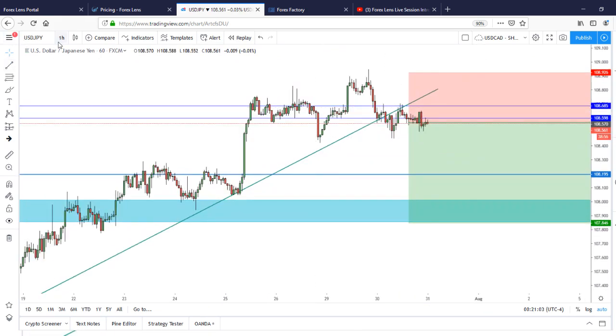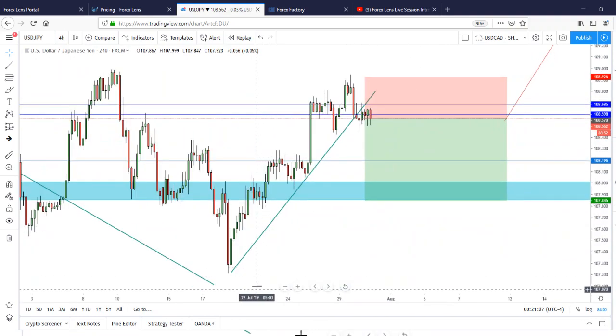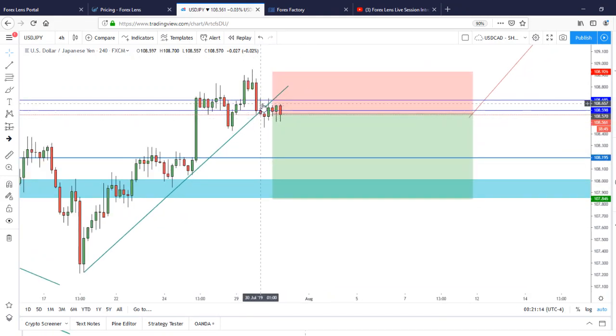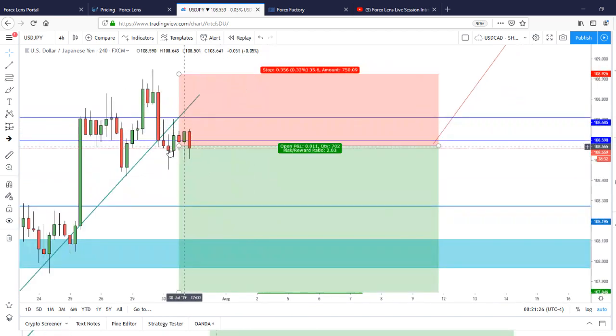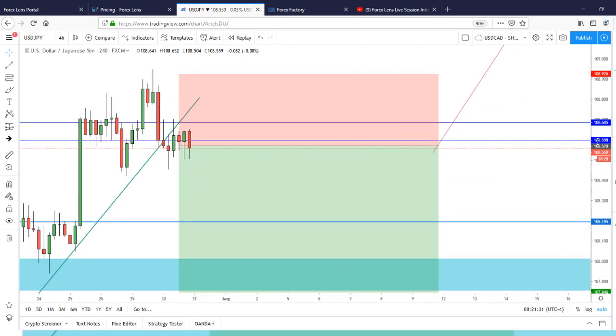So this is what I had drawn on, ready for today's session. We have a nice clear ascending trend line. One touch, two touch, three touch. We had a break, although this break was a hammer, so there wasn't much convincing bearish action there. We have that retest, and then we just consolidated for a bit right around 108.600. That's why I didn't call the signal for short.